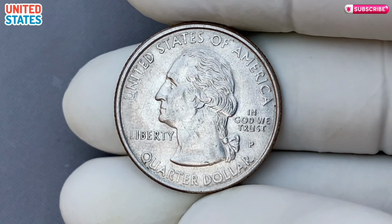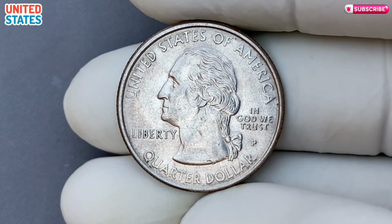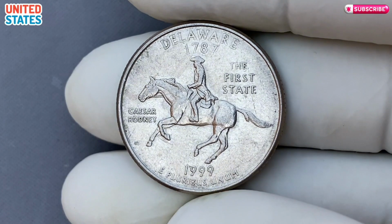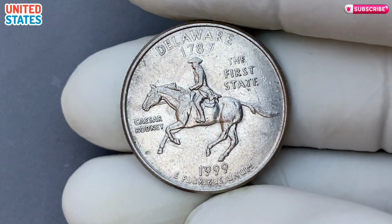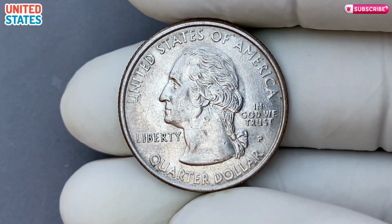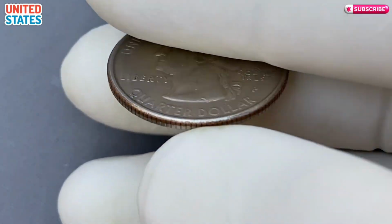Top 3, we're diving deep into a coin that's sure to get your heart racing, the 1999 Delaware quarter. While quarters are often dismissed as everyday pocket change, this particular coin is far from ordinary. If you've ever wondered how a simple coin can end up being worth tens of thousands of dollars, you're in for a real treat. Stay with me as we explore the fascinating history, rarity, and potential value of this incredibly unique quarter.